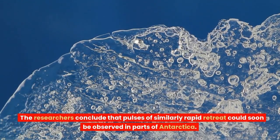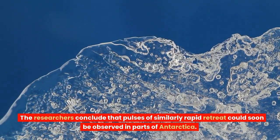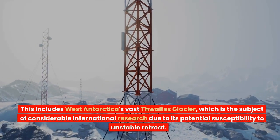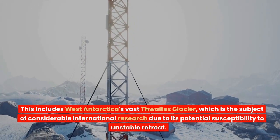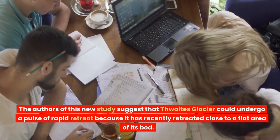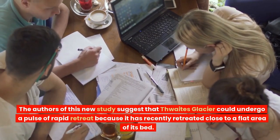The researchers conclude that pulses of similarly rapid retreat could soon be observed in parts of Antarctica. This includes West Antarctica's vast Thwaites Glacier, which is the subject of considerable international research due to its potential susceptibility to unstable retreat. The authors of this new study suggest that Thwaites Glacier could undergo a pulse of rapid retreat because it has recently retreated close to a flat area of its bed.